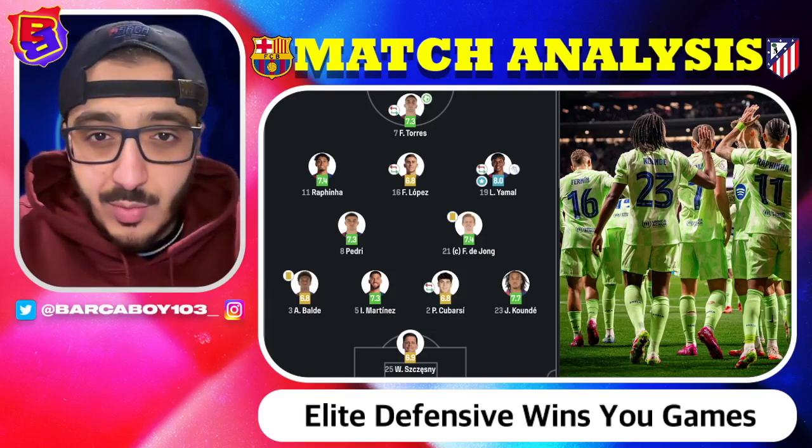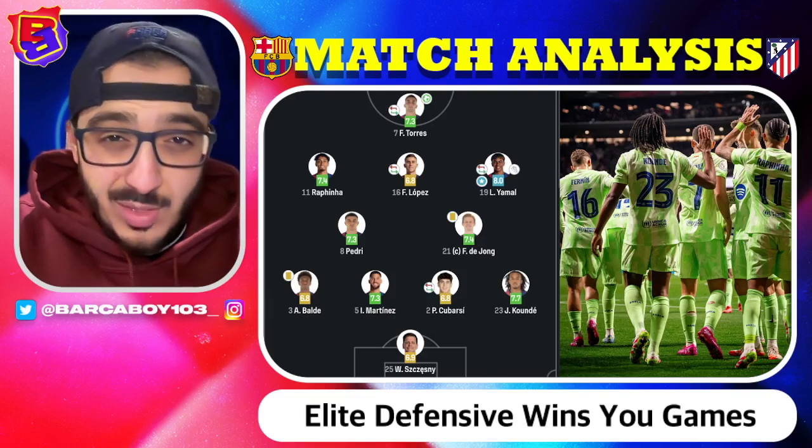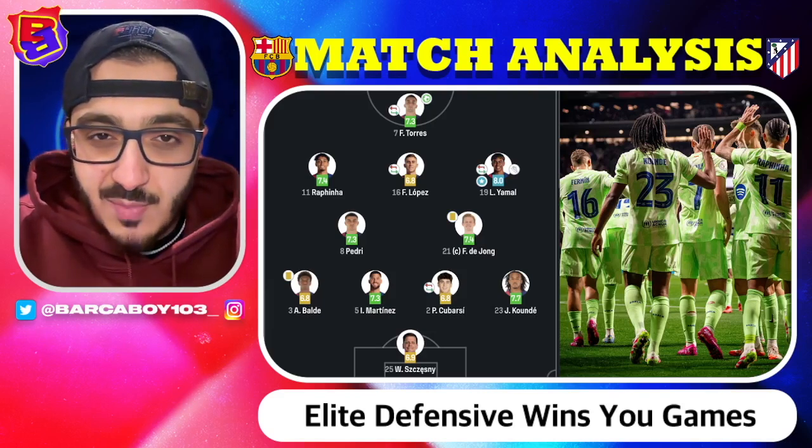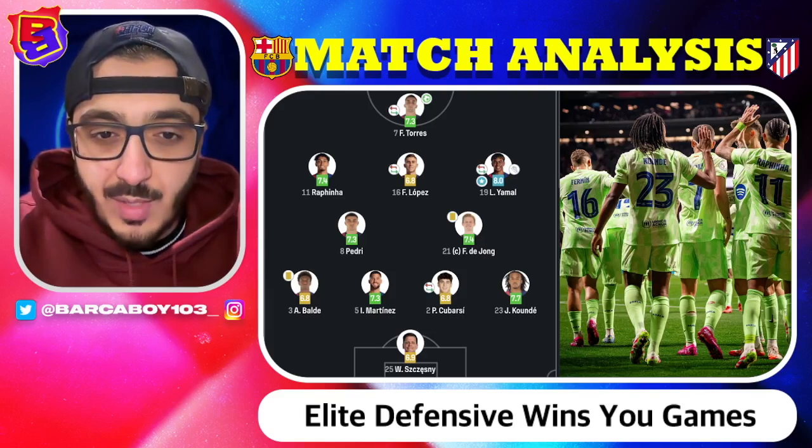A lot of players in the green and the orange ones. I think the Balde one's a bit harsh, but with him having a yellow, maybe it does make a little bit of sense. But again, overall, solid performance from the team.